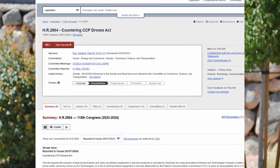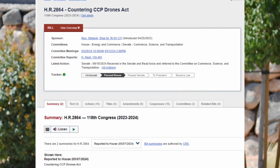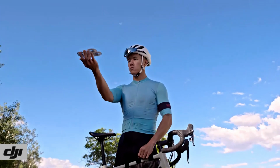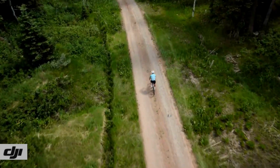So why would I ask the question, can the Neo fly in the United States? Well, aside from the potential Countering CCP Drones Act that was just passed by the House of Representatives and is waiting on the Senate, this drone has a capability that is not legal to use in the United States. The palm takeoff mode and subsequent flight modes like follow and droney, etc., allow the drone to fly by itself with no controller linked to it. So you have no control over the drone as soon as it begins to fly.